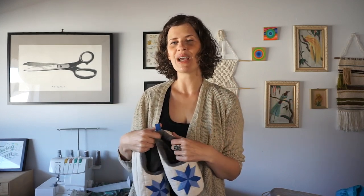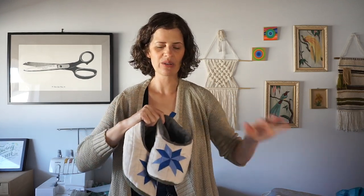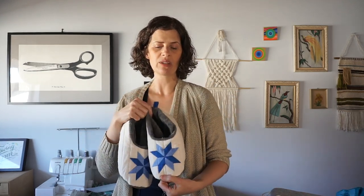So if you go to my website and you hit the sew along tab, then you go down to quilted slippers sew along, you can find all those posts. If you want the posts in the email format, you can also sign up for the emails at any time. And it's a series of 5 emails that will come to your inbox in about a week's period of time. So lots of great content. There are these cute slippers. There's a video for sewing the skimmer style now.